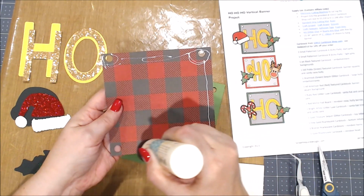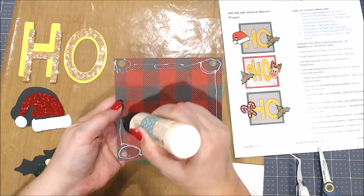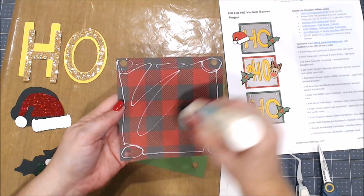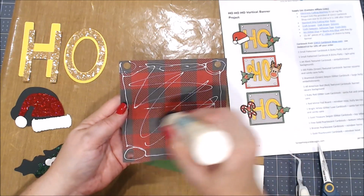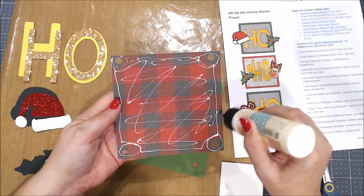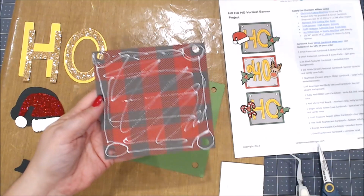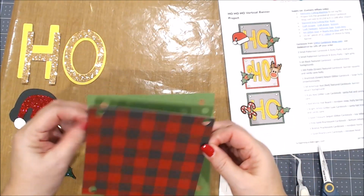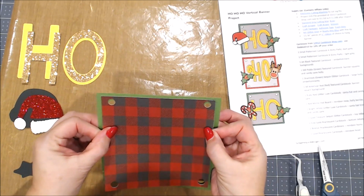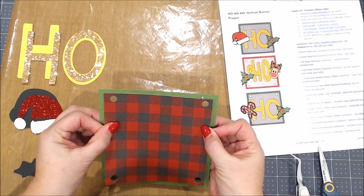You can see, you just kind of draw. It doesn't have to be perfect, but you want enough glue on here that it's going to adhere well, because you're going to have everything else on top of this. So you want to make sure that these 2 pieces stay well together. Okay, then you're going to flip that over, and we're going to line up those holes and create the background for our banner.